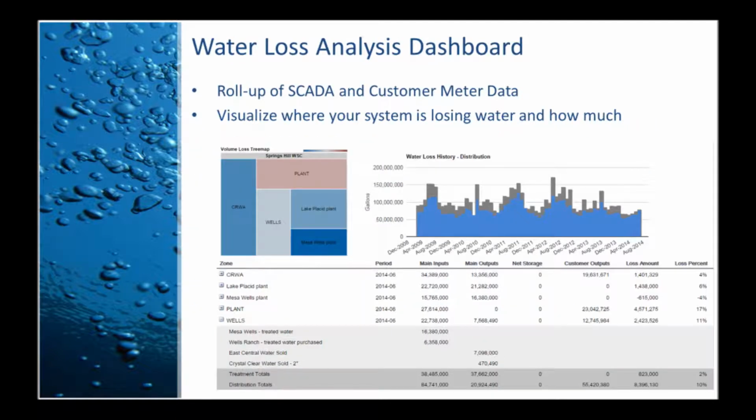This screen shows our water loss analysis dashboard, which combines data from your SCADA system and your customer metering system to produce a zone level loss analysis on a monthly basis if you have manual read or AMR meters, or on a daily basis if you have AMI on the customer metering side.